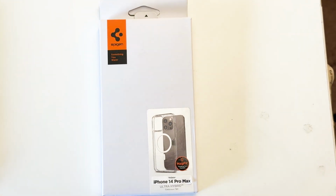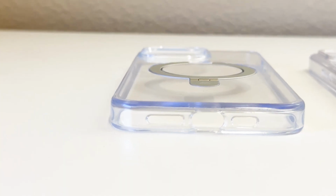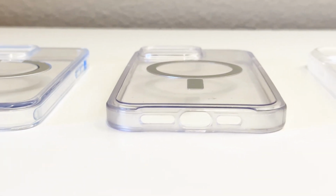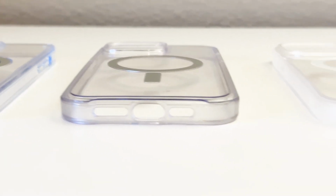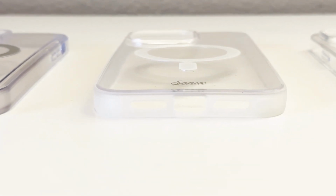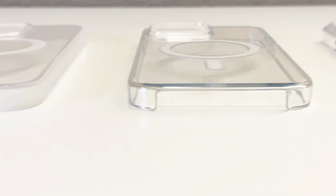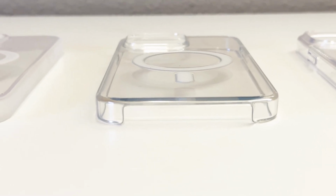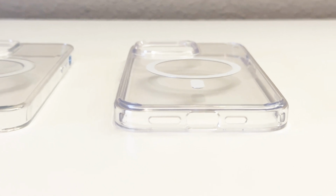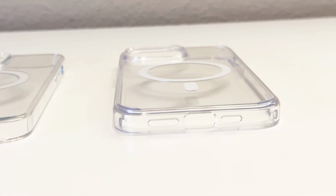Of course, all these cases support MagSafe. ANDOBIL has the kickstand and is the most clear out of all the cases. OTTERBOX is the darkest but has a slightly thicker bezel. SONIX has a matte finish, uses more white colors. Apple case uses hard plastic, has open exposed areas where the speakers and ports are, a possible vulnerability when dropped. SPIGEN uses air cushion corners.